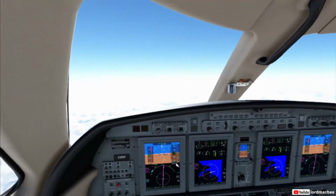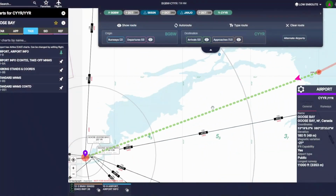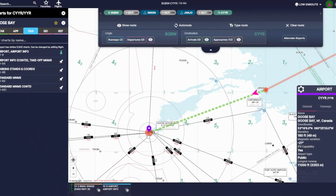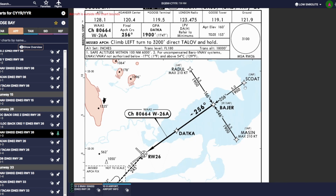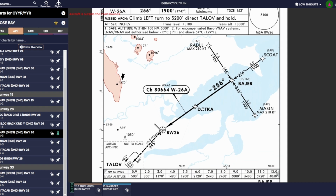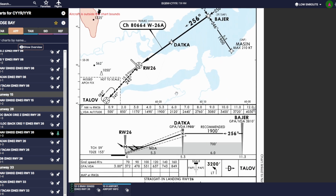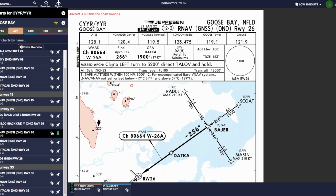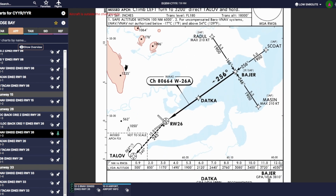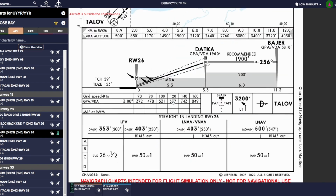With regards to the arrival, let's have a bit of a look at the map. So we are here on the approach. There's no standard instrument approaches, no STARs, but there's a ton of different approaches. So runway 26. So we are on our way into the SCOAT transition on a 256 heading. It's a standard glide slope of 3 degrees. Decision altitude is 403. In case this doesn't work out, we'll climb left 3200, direct Talov, and hold, which is down here. So everything super standard.